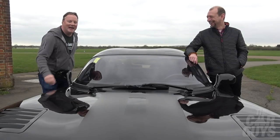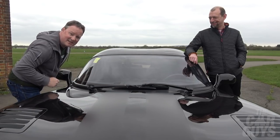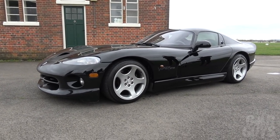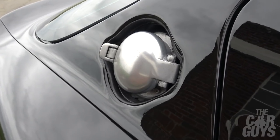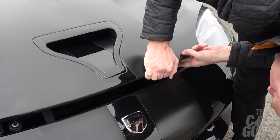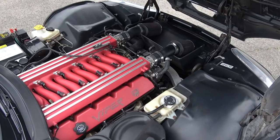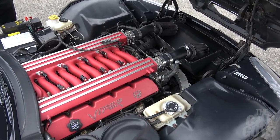Not the official color. It's got satin stripes on it, which are stickers, but it's a proper murdered out Viper. This is just the best car ever. Look at it. The only thing that isn't black on this car is the polished chrome fuel filler. Look at that. That is a V10.